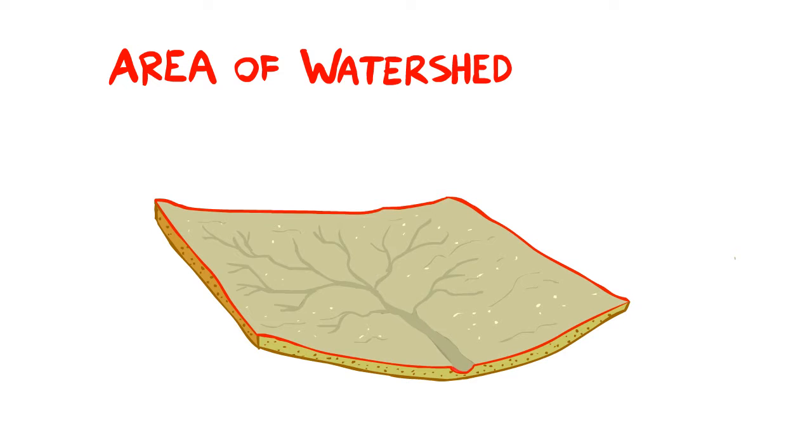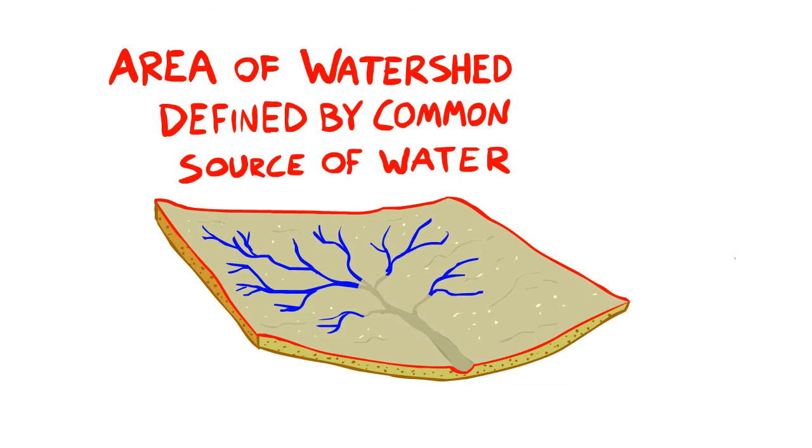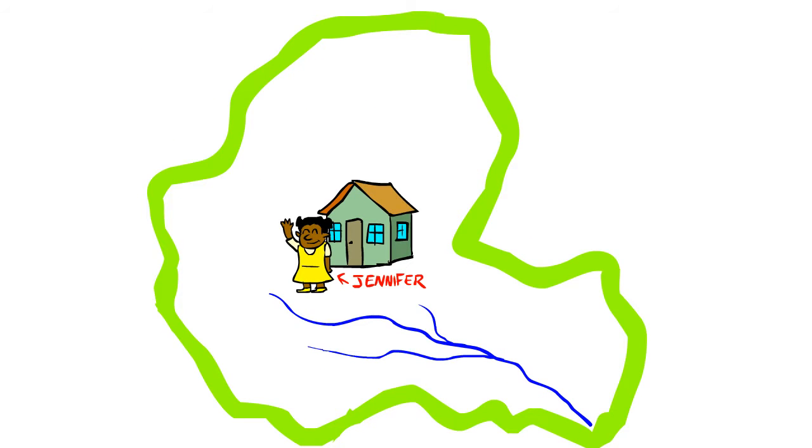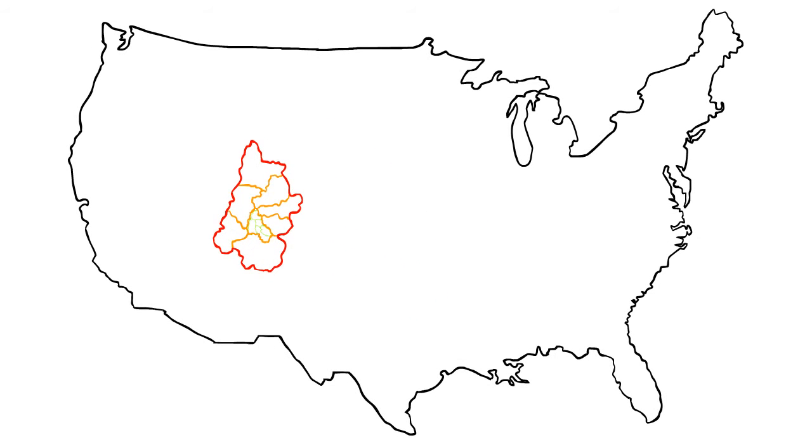The area of a watershed is also defined by what common source of water it flows into. Jennifer lives in a watershed that flows into a nearby stream. That watershed, along with neighboring watersheds, make up an even bigger watershed, made up of other neighboring watersheds that make up an even bigger watershed. You see how this could be pretty confusing, but luckily we have an easy way to classify watersheds.